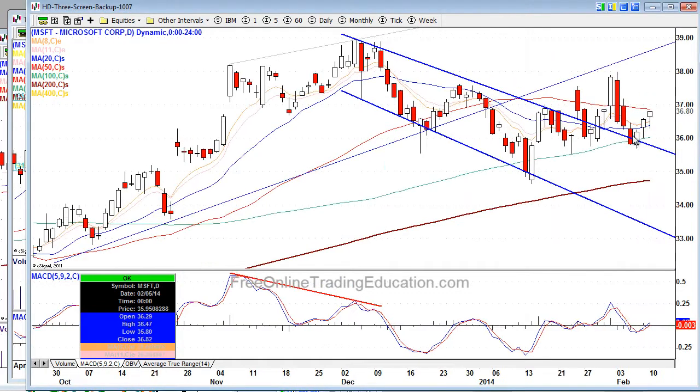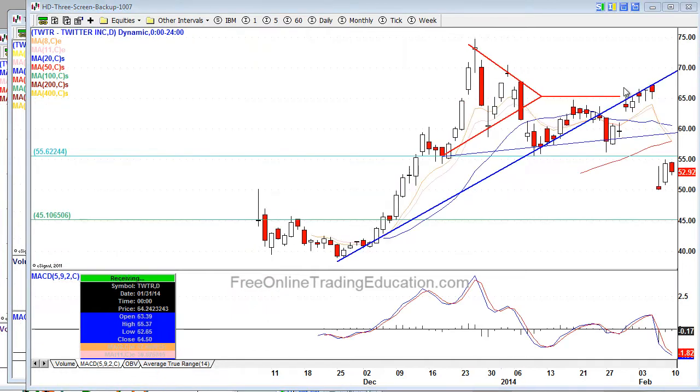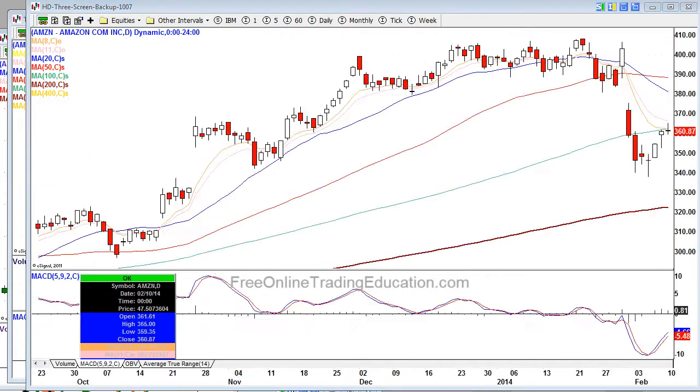Microsoft, bouncing off support area, heading higher, but still below the 50-day moving average. So it's caught up in a lot of choppiness here. This is range bound, so be careful with that. Twitter, like I said, was off 2.6%. We had a big gap down, a little pop here, and people are selling into this little strength that we've had the last couple days.